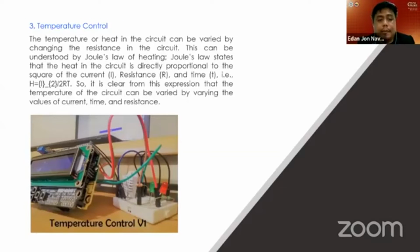Then we have the temperature control. The temperature or heat in the circuit can be varied by changing the resistance in the circuit. This can be understood by Joule's law of heating. Joule's law states that the heat in the circuit is directly proportional to the square of the current. So meron din po resistor dyan sa mga temperature control natin.